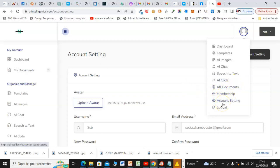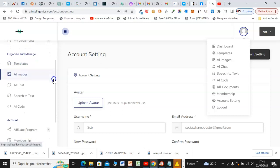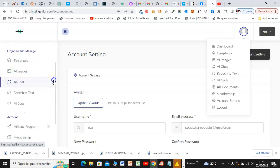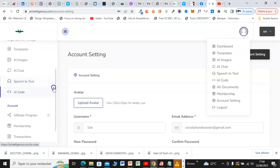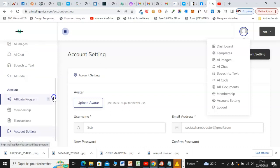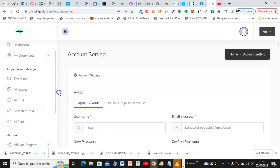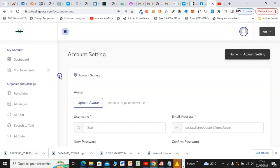But before I show you the price of AI Intelli Genius, I'm going to show you how the system works. All of this is waiting for you: the dashboard, my documents, the templates, AI image, AI chat, speech to text, AI code, and the affiliate program. If you want to earn money with AI Intelli Genius, you are welcome. There's also the membership and the transactions. Everything is laid out the perfect way, I would say.